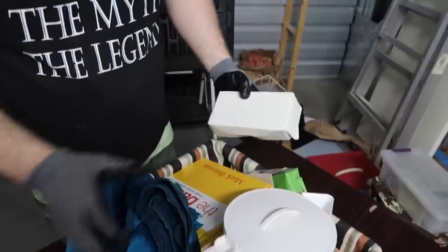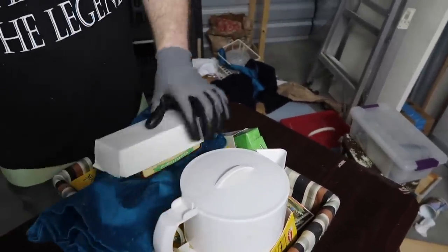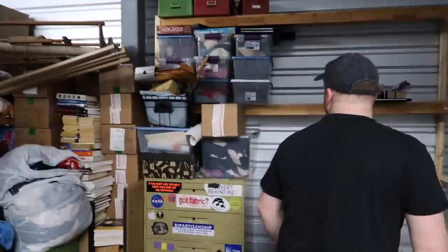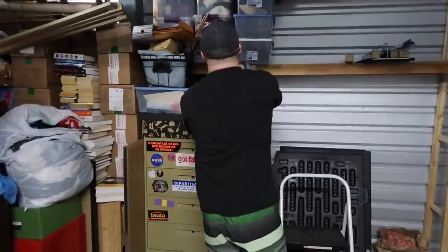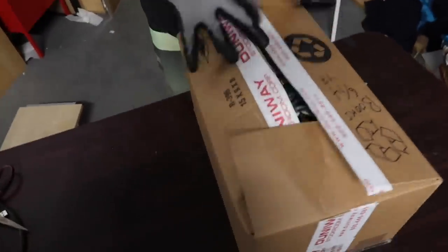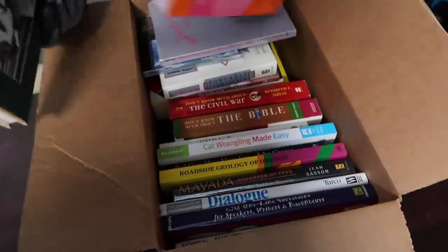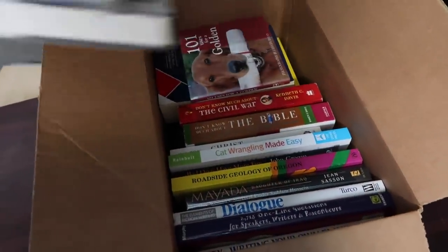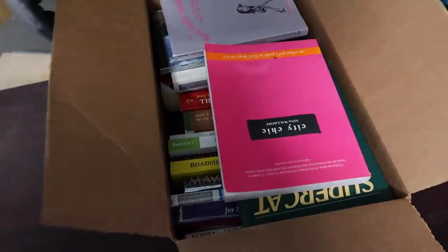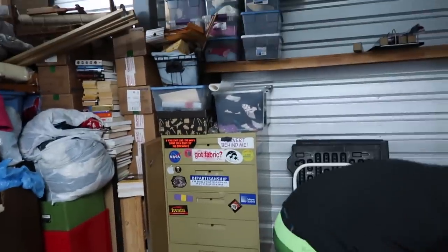Gluten-free. Teas. This is a kitchen box here. Oh, wow, this is heavy. Books. I believe this is books. I like books. Yep, scan these into Amazon. If they don't go to Amazon, then try your local bookstore, stuff like that. Mom and Pops paid really good money.